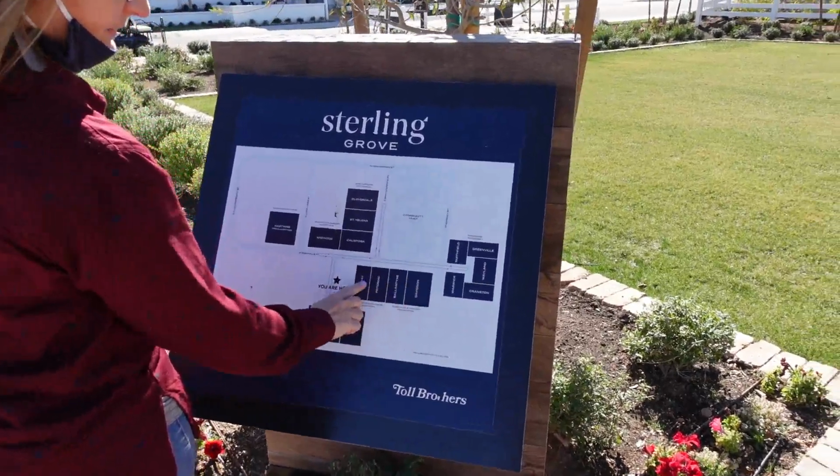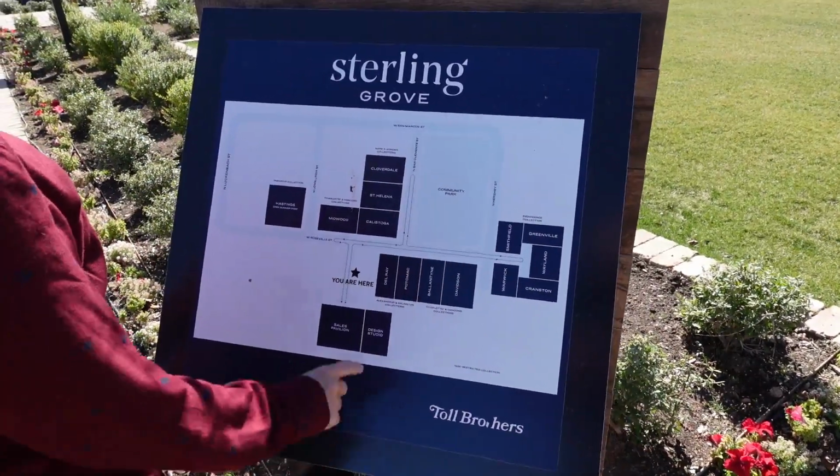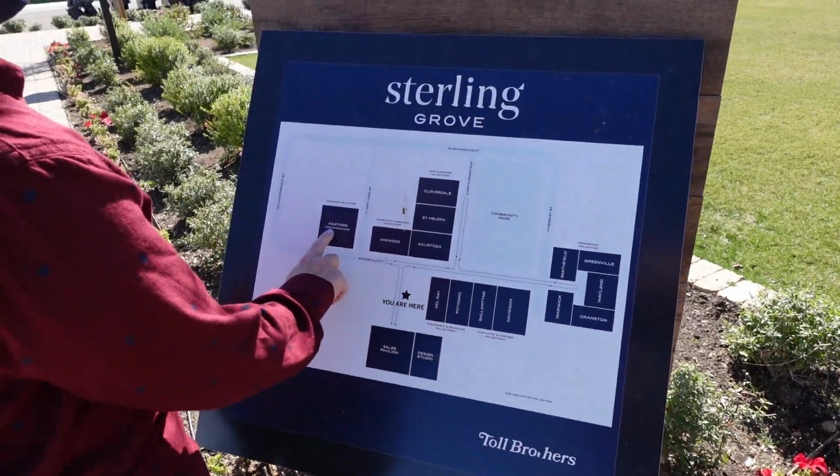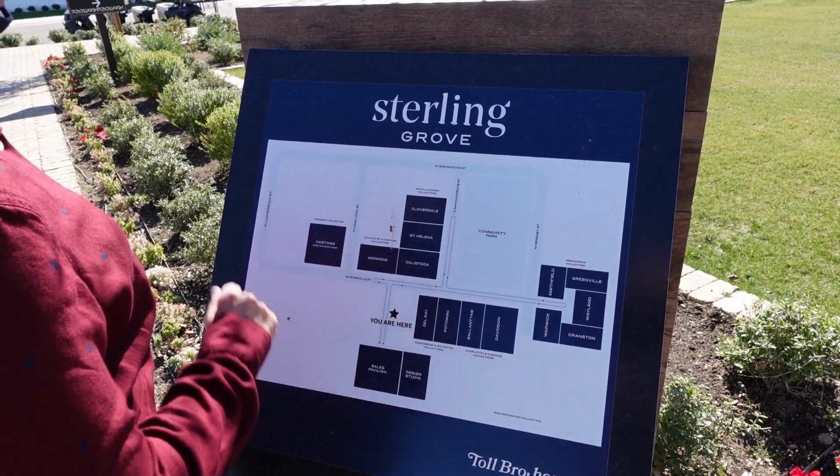We've already done all of these and these, so we will see. That one's not available yet, so we've got these four to see today.